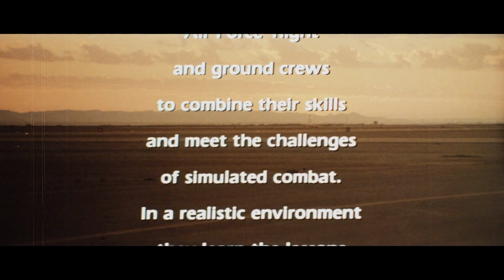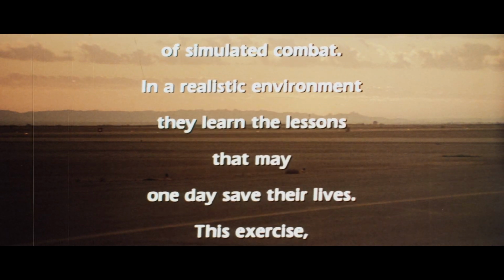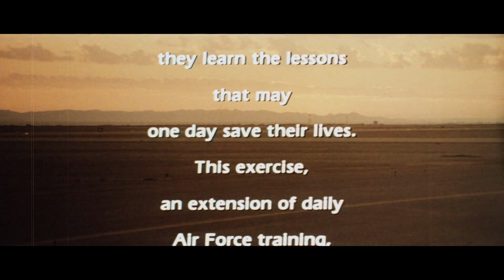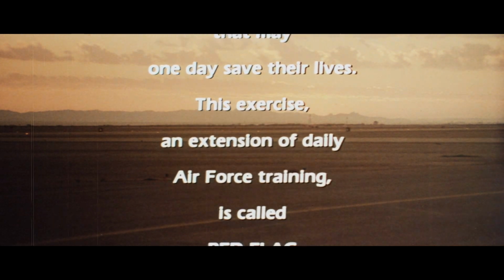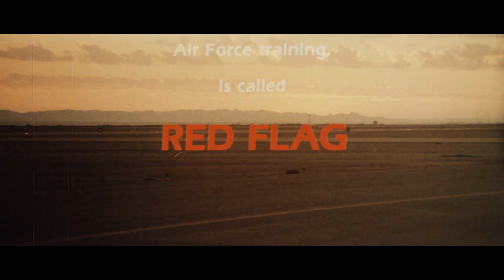combine their skills and meet the challenges of simulated combat. In a realistic environment, they learn the lessons that may one day save their lives. This exercise, an extension of daily Air Force training, is called Red Flag.